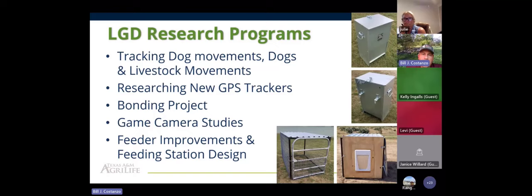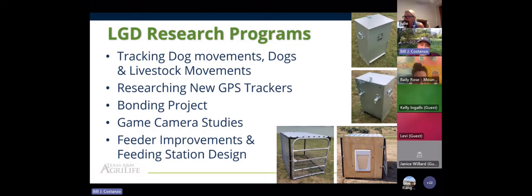So some programs that we do, we've been tracking movements of the dogs and livestock. I mentioned researching different types of GPS trackers, the bonding project that we have. We've done some game camera studies and then making some feeder improvements and also feeding station design improvements to help ranchers out here in Texas with their dogs.